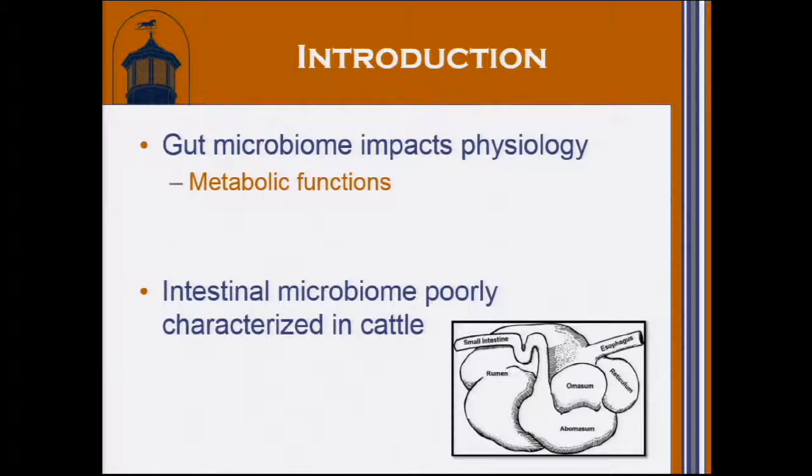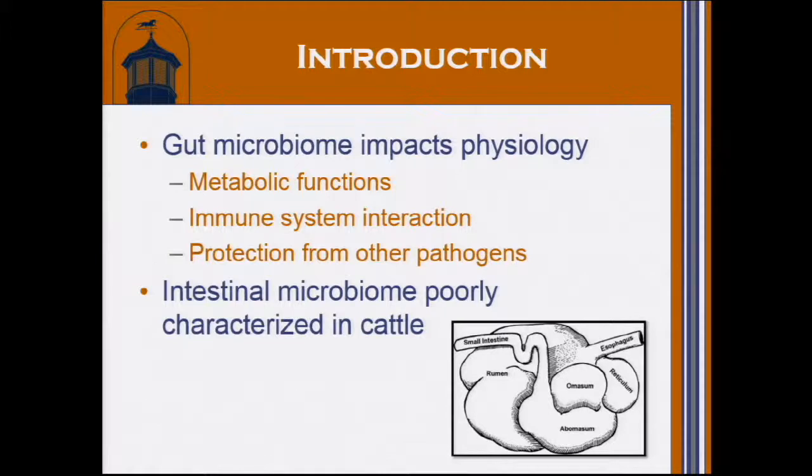And there's lots of impacts, of course. Obviously, the first thing is metabolic functions. That nutrition is important, and that microbiome is important to getting that nutrition that they need. There's also immune system interactions between that microflora in the intestinal tract that will impact the immune system, and then potentially interaction and protection from other pathogens as well. Kind of the classic example being salmonellosis, potentially having some commensal flora in there that will help counteract the effects or the colonization of salmonella.